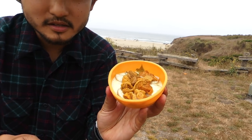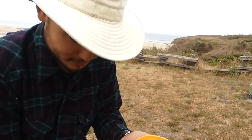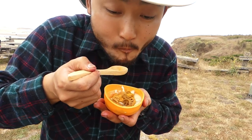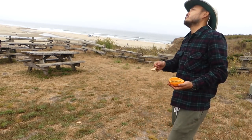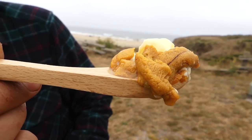Made more, but look at this. When you don't have to worry about looking nice, just fill it with uni. Take two. Oh, filled with uni now. Too hot. Too hot. Oh, it's so good.